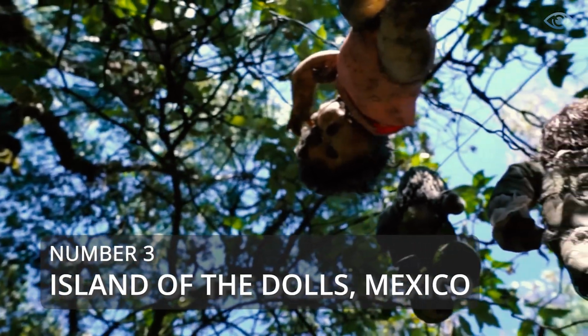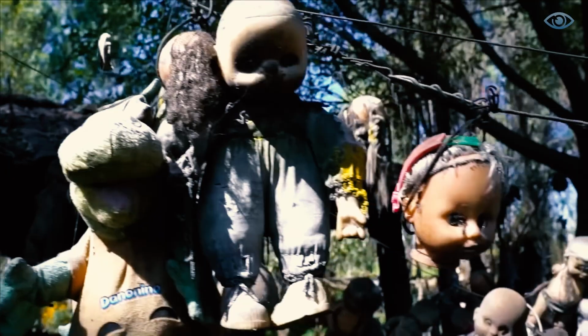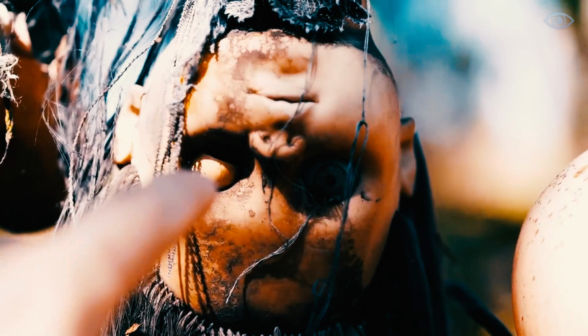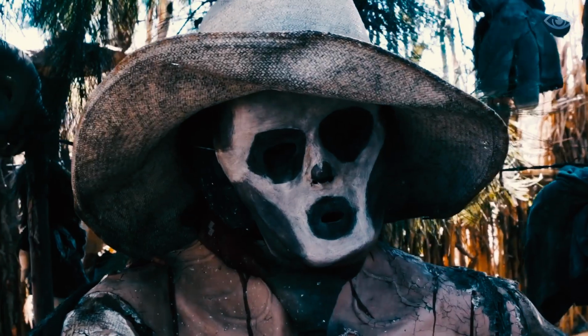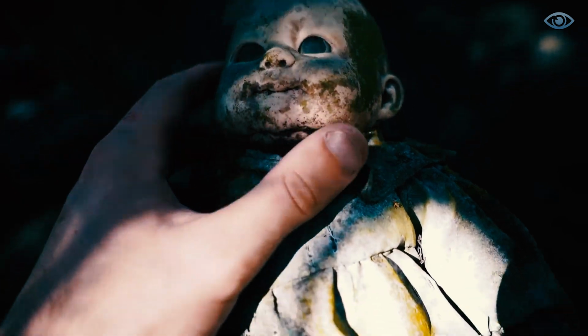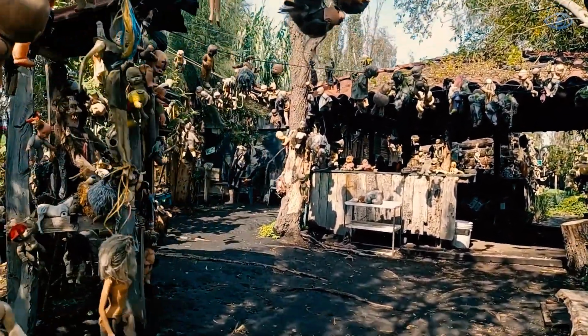The Island of the Dolls, located near Mexico City, is considered one of the creepiest places in the world. Being on this island is genuinely frightening as thousands of dolls hang from the trees. Visitors often report feelings of fear, anxiety, and a strong urge to leave. But how did so many dolls end up on the island? And why does it have such a negative aura?